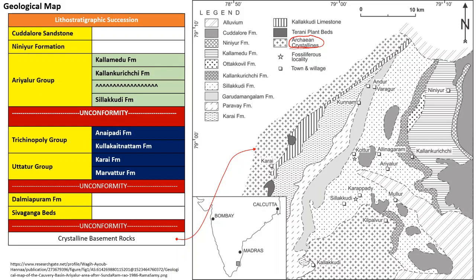Uttatur is divided into Maruvattur formation and the Karai formation, while Trichinopoly is Kulakkalnattam formation and Anaipadi formation. Then Ariyalur has Sillakkudi, which is unconformably overlain by Kallankurichchi formation and Kalamedu formation. Then the Niniyur formation and Cuddalore sandstone. If you see here carefully, the light gray portion, this one, this one, this one, and this one, these are all the equivalents of the Cuddalore formation. Then you have the Niniyur formation, which is this. The Kalamedu formation, this is the Kalamedu formation. Then the Ottakoil formation, it is this. So this is how you can correlate the entire map.